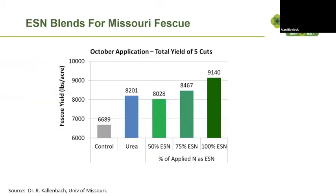Okay, we're going to jump to something a little bit different. This is a study on tall fescue pasture in Missouri. And I mentioned earlier that forage grasses are aggressive nitrogen feeders in the fall. And so they will take up nitrogen if it's available to them, and they store the nitrogen in the roots and in the crowns for that early spring growth.